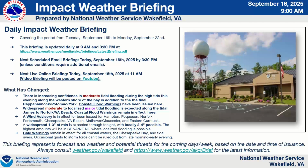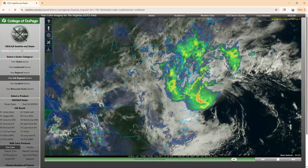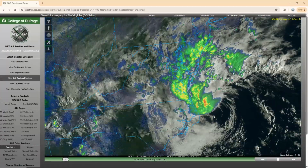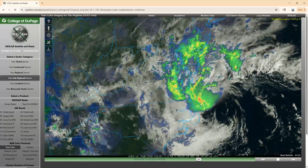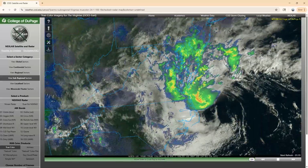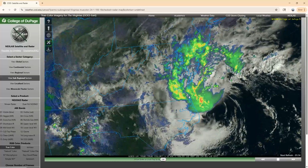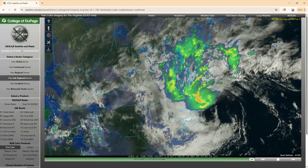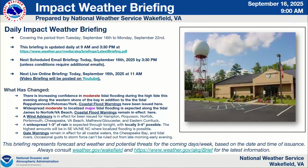So I'm just going to quickly show satellite here right now. We do have a coastal low pressure system that has developed over the last 24 hours, and it's continuing to nudge its way north. We're starting to see some of the heavier showers and thunderstorms moving in across the southern eastern shore of Virginia, as well as across the Virginia Beach Tidewater area, as well as northeastern North Carolina. Still looking at multiple hazards with this coastal low throughout the day and into tonight.